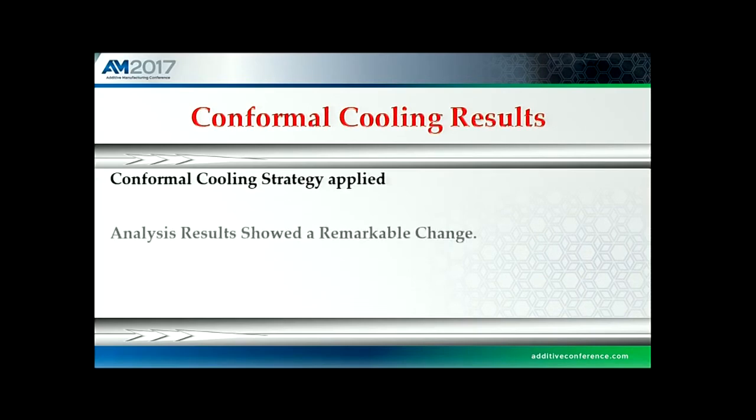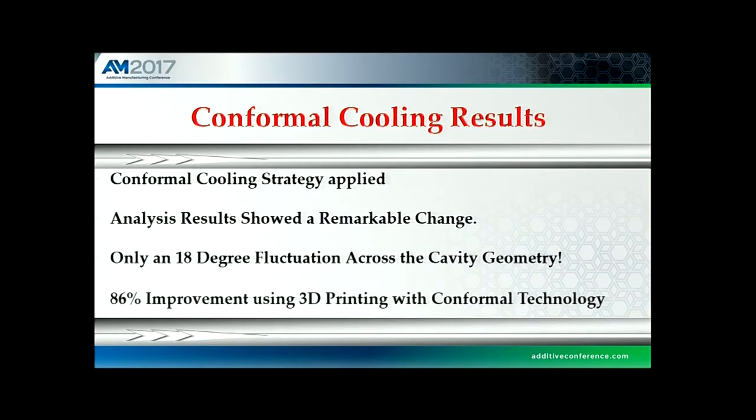The same core block design, but now with conformal cooling passages implemented into the design, was then tested. An astonishing thing happened. Analysis results proved that properly placed and designed conformal passages can dramatically improve a mold's cooling properties. The analytical results now show that there only was an 18-degree fluctuation in the temperature across all of the geometry, resulting in a 114-degree reduction in trapped heat within the core's geometry. That was over an 86% improvement in cooling.